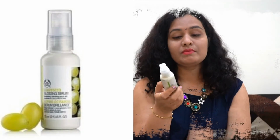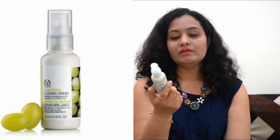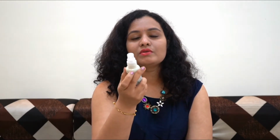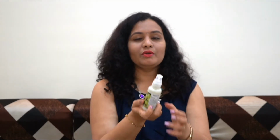There are a lot of serums on the Body Shop site, but I don't know why I chose this. It's a glossing serum, grape seed serum. I just wanted to try this, and it actually is nice. When my hair is too frizzy, I just take a pump and put it all over my hair, and it's very simple to use. If you have any tangles or something, it will definitely help you get rid of those.